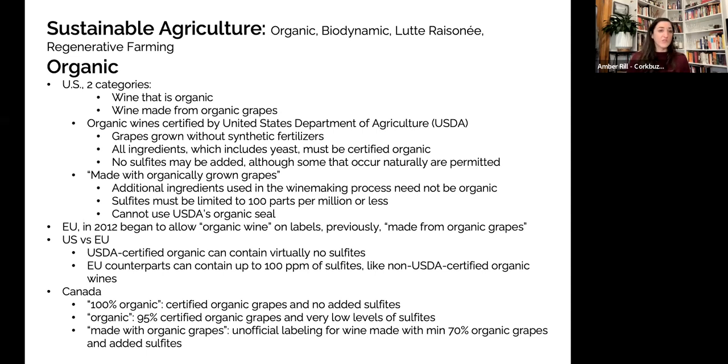We have organic. There's two categories in the US: wine that is organic and wine made from organic grapes. Organic wines certified by the USDA have to be grown without synthetic fertilizers. All ingredients, including yeast, must be organic, and you can't add any sulfites. Although all wines have some sulfites that occur naturally, and these are permitted. Wines made with organically grown grapes do not have to have all of the ingredients used in the winemaking process to be organic. You must limit your sulfite to less than 100 parts per million. This is a lot. 100 parts per million is a lot. And they cannot carry the USDA's organic seal.